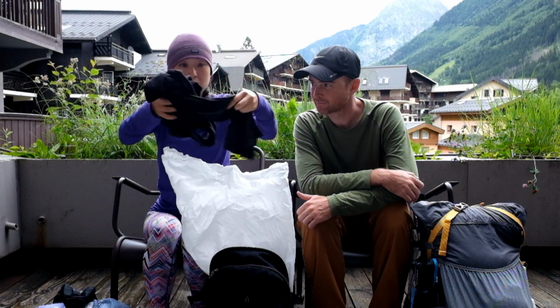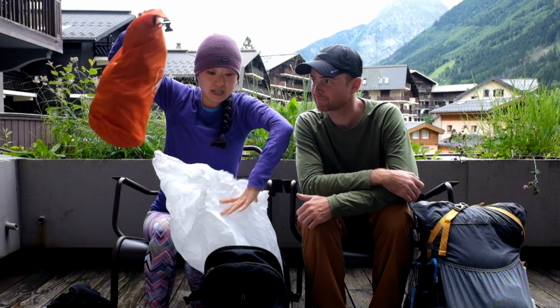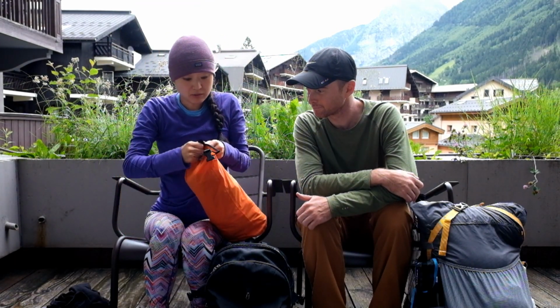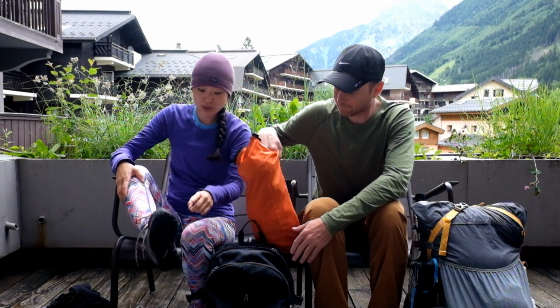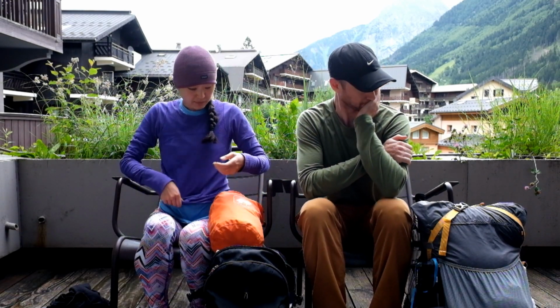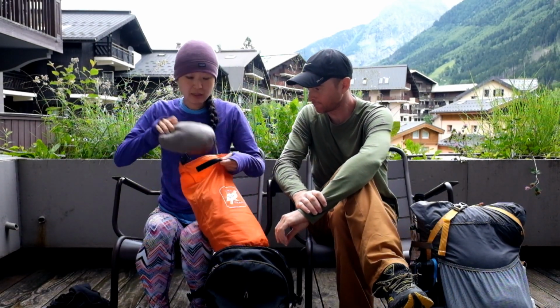Then I had some long underwear. And then in this little tiny orange bag was all of my clothing. So pretty much what you see here is my outfit for every other day. So I have some tights, some smart wool socks, trail running shoes, Patagonia quick dry shirt, this thing I think I got from Gap, and then a sports bra, and then a really ultra light down jacket that I got from Uniqlo.